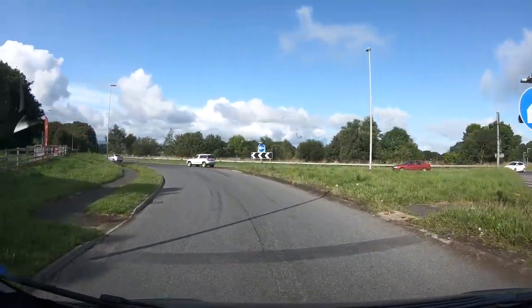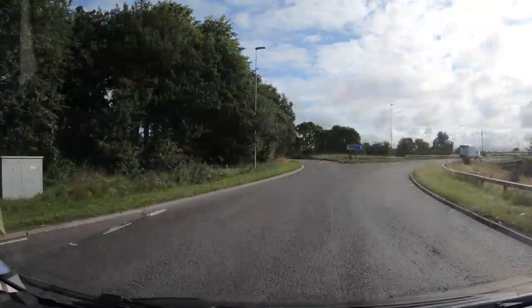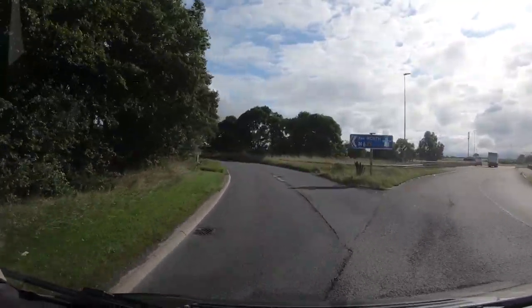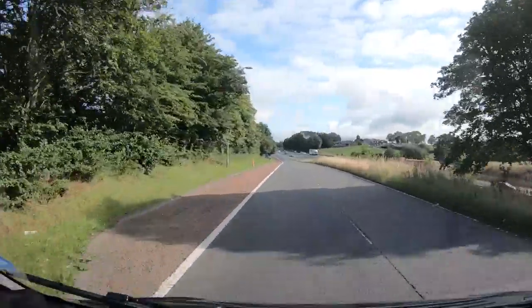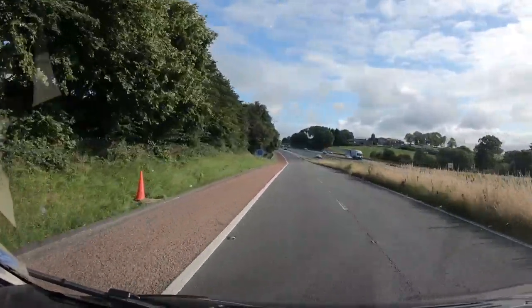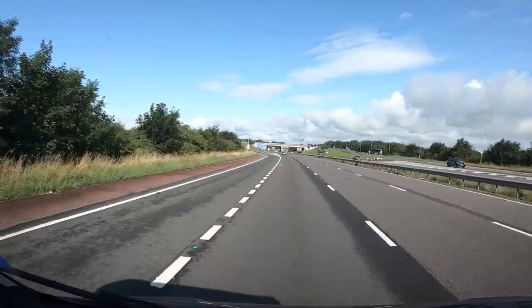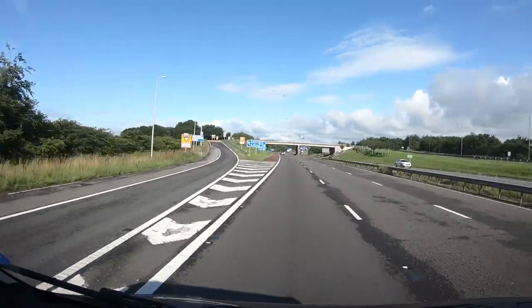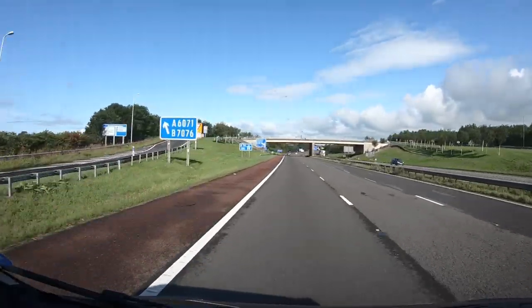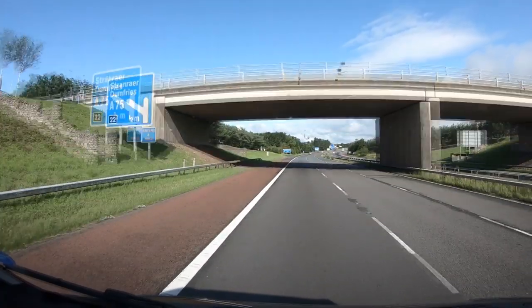Take the fifth exit. Drive for 13 miles. After 0.6 miles, exit the highway at exit 22. Yeah, it's just after the Scotland sign. Yeah. The A75. Yeah, that's it.